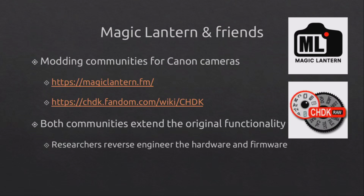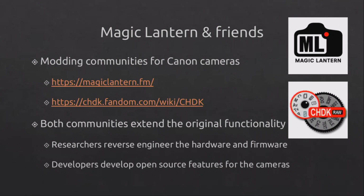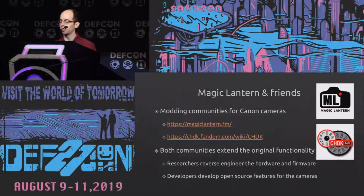So we have researchers who reverse engineer the hardware and the firmware of the camera. Essentially they want to build up an emulation environment so developers will be able to develop open source features for their cameras. Reading through the forums, I actually saw that several developers don't have enough money to buy the camera, so they only have their emulated camera on their computer because they can't afford a physical camera of their own.